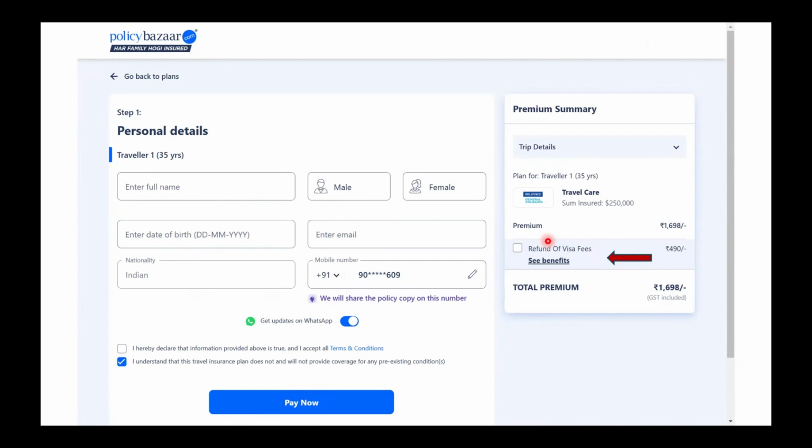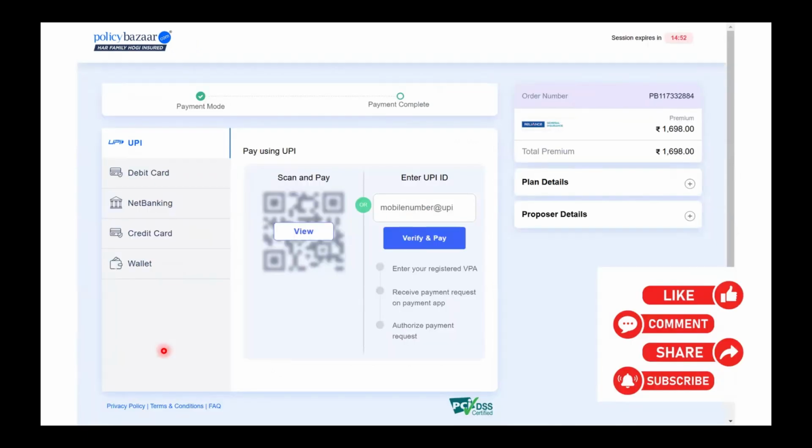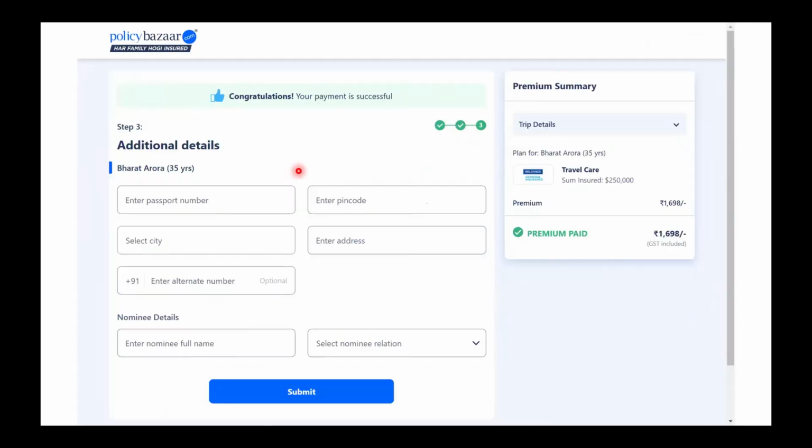You can uncheck this. You can see what your total premium is, right? Enter all of your personal details, right? Checkbox all these boxes and click on pay now. Once you do that, here also it is as simple. You can choose any of these options: UPI, debit card, net banking, credit card, whatever option works best. Enter your code, verify, and it says your payment is successful.